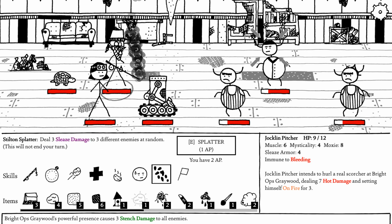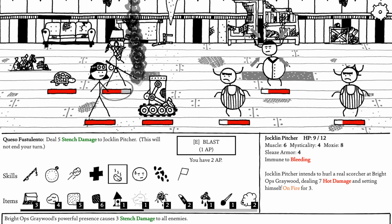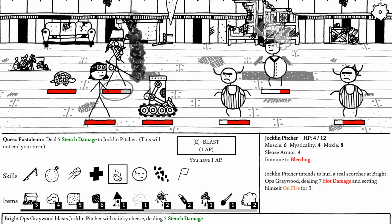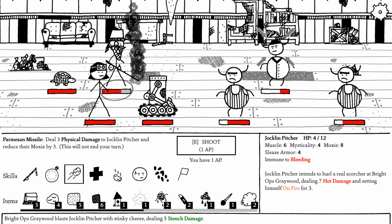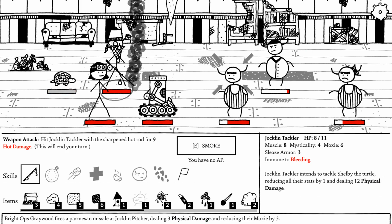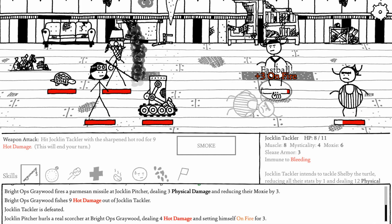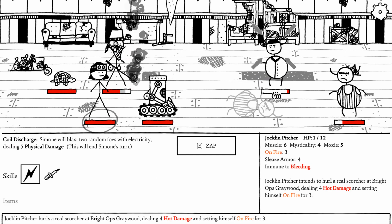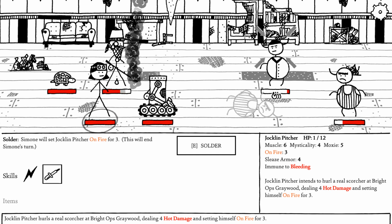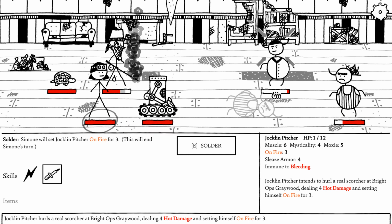Let's say, immune to bleeding. They've got Slee's armor, but not stench damage. Let's see. Throw some palmers in that way too, and we'll take you out. See, zap someone with blast, 2 random throws of electricity, dealing physical damage. We'll set Pucklin Pitcher on fire for 3. This will end Simone's turn.